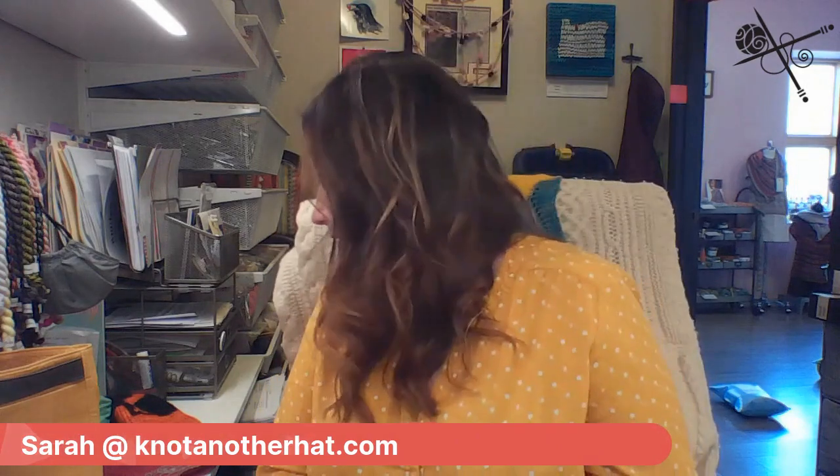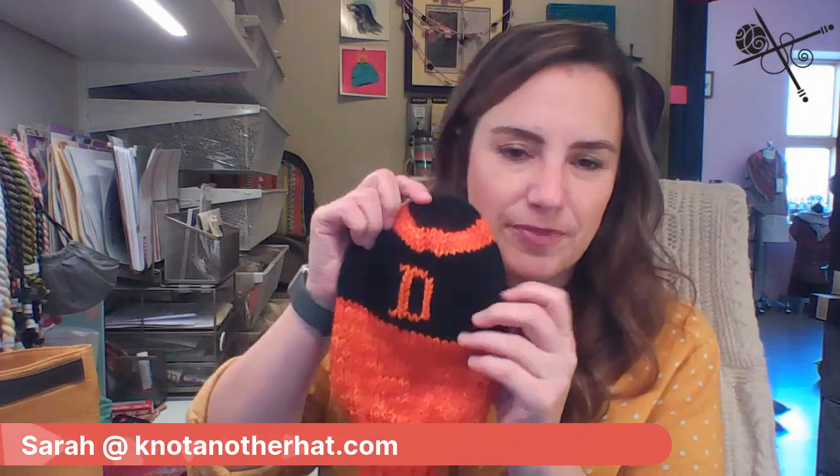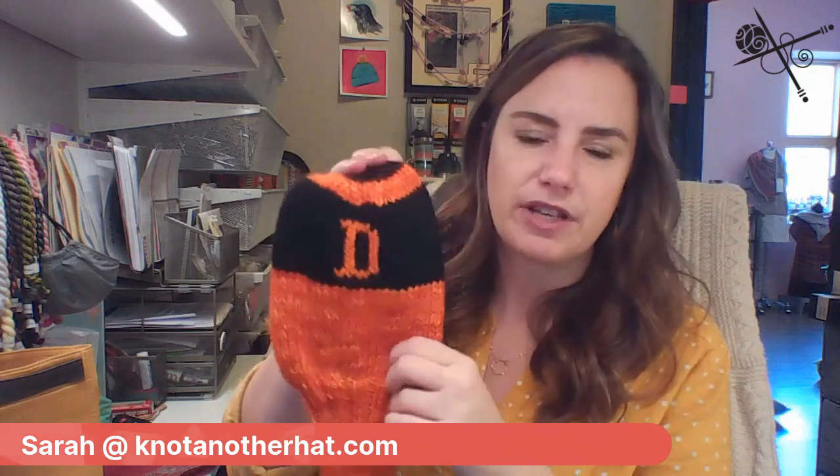I think I cast on 44 stitches, I think. So 44 stitches around in 2x2 rib. And then I doubled it. And then, oh yeah, I did duplicate stitch the D. That was kind of an afterthought because I was like, this is a big chunk of black, so I need something on there. So yay, did that.